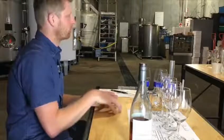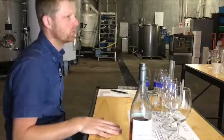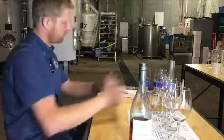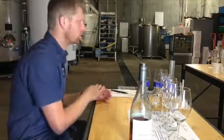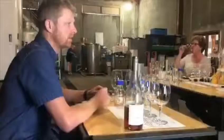And the remaining batch of Shiraz was then crushed for dry red production into open fermenters. So that's how we ended up with that. It was purely just a matter of that's how much Cabernet was there, and that's how much Merlot was there, and then that's how much Shiraz we needed to fill the tank. So it was a nature of Mother Nature at the end of the day.